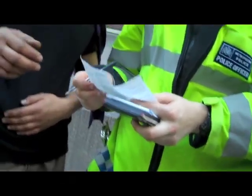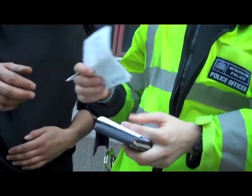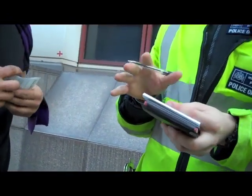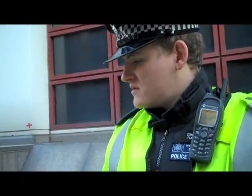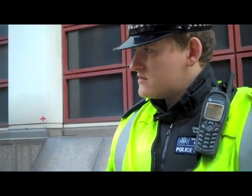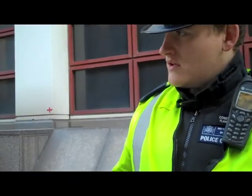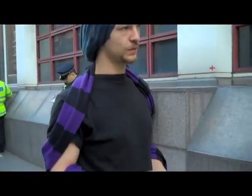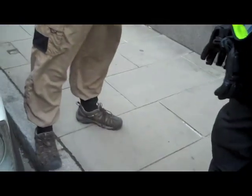Section 60 is anticipation of any sort of violence or anything like that. You know what I mean? So like demonstrations, they've been violent in the past, haven't they? Yeah. Anticipation that could possibly happen. So the anticipation that I could be violent. So what looks like I'm violent to them? What's a violent person? Well, I'll ask you.